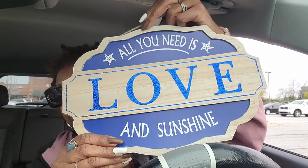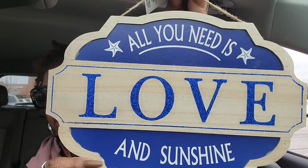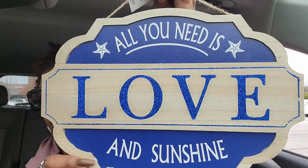And these are the only two signs that I picked up for my sister, and I hope she likes them. I didn't really know what to get her, but typically when I like something, my sister likes it. So this was the one that I liked. It says, all you need is love and sunshine, with a starfish on it. And it's in the dark blue, and I just thought it was so beautiful. Now this one I did see down in South Hills, Virginia, but for some reason I forgot to pick it up, I don't know, I didn't get it. So I definitely made sure I got it this time. Okay, so I got her that sign.